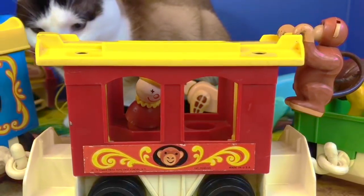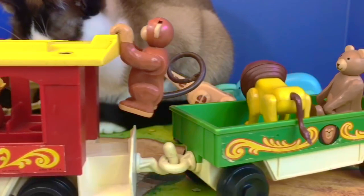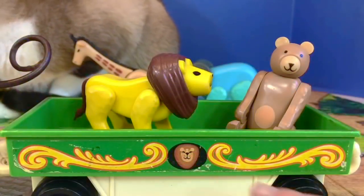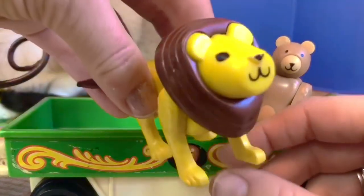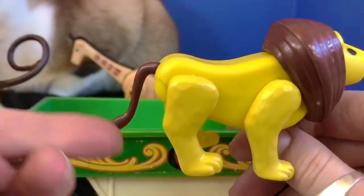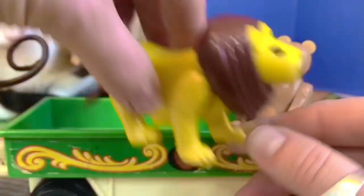Let's keep going and see which animal is on the next car. It's the green lion car. It looks like the lion is sharing with the bear. Look at its big mane. And its tail goes back and forth. Its legs move as well.